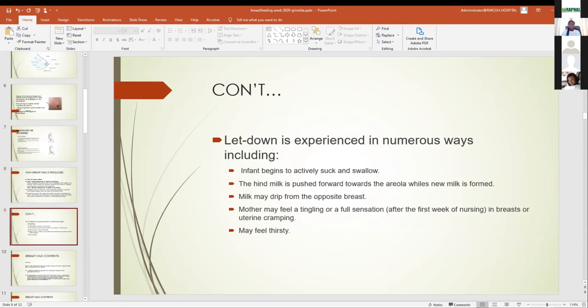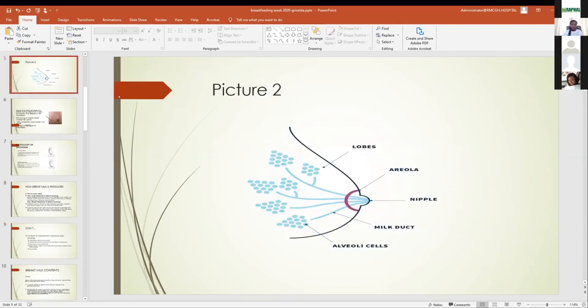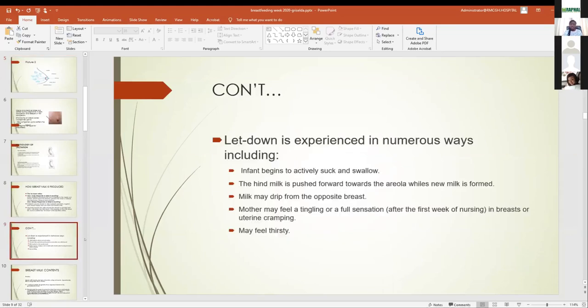First of all, as the baby suckles actively, that's when you can say that you're experiencing the let down reflex. It is experienced in numerous ways, which includes the infant beginning to actively suck and swallow. And as we said earlier in our slide, the milk that is produced is pushed down through this tube to the areola. So it's a process: as the milk is being produced, old milk is pushed down to the areola area whilst new milk is produced. That is the effect of the let down reflex.